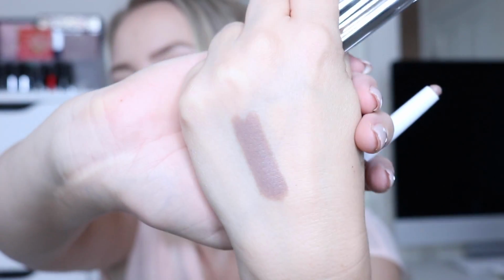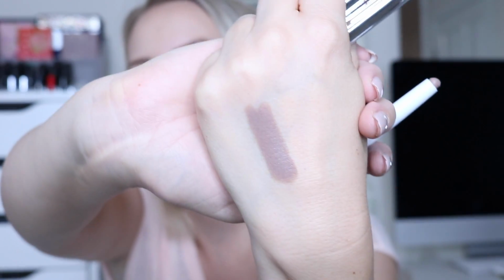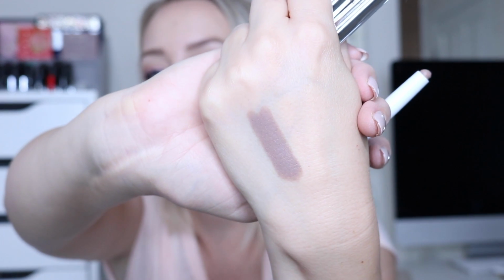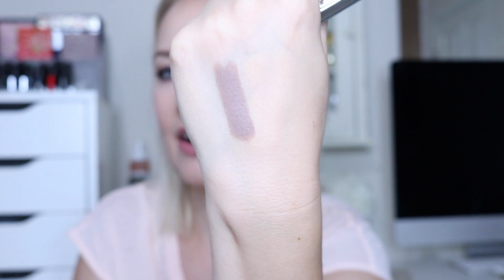I do really like this color. I usually, when I use a shadow stick, like to use it all over my lid, or I can even use it as an eyeliner, and that's a shade I would use to blend out in the crease more than on the lid, but it's still a really pretty color. And by the way, these are so hard to get off once they dry.